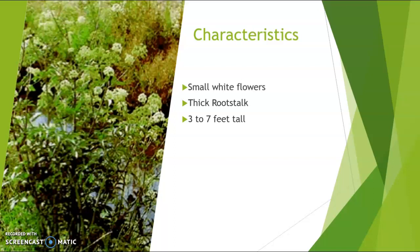The water hemlock is distinguishable because it has small white flowers, a thick rootstock, and is often 3 to 7 feet tall. The small white flowers are usually in umbrella-like clusters, so they are very close together at the end of the stalk, and there's usually about 5 petals per flower. The different clusters are about 2 to 8 inches long, so they're pretty noticeable.